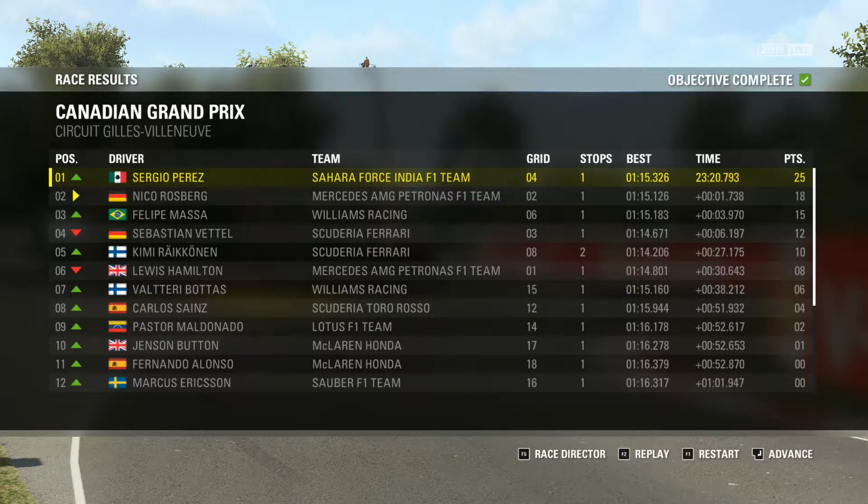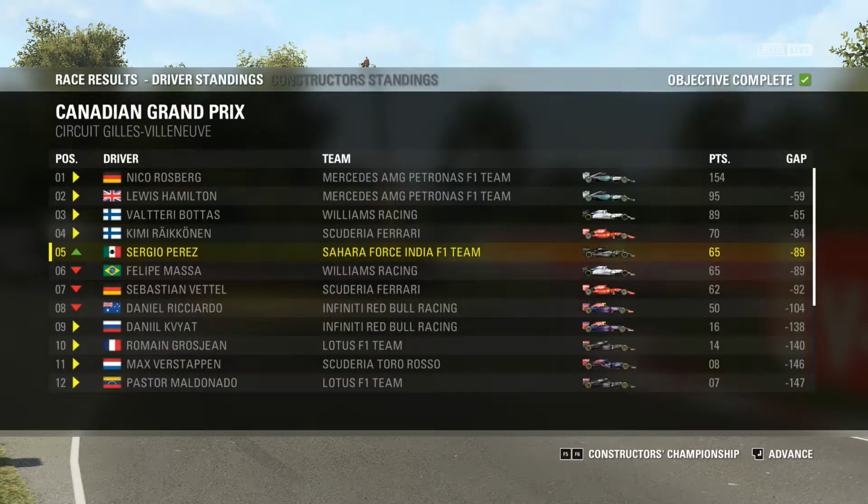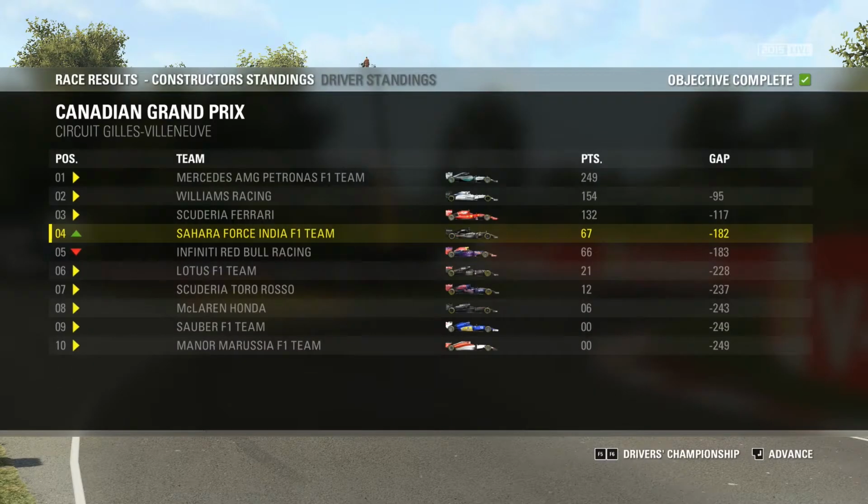But there we have it, guys. We have just won the Canadian Grand Prix. That's 25 points. That moves us up into 5th place in the drivers' standings behind Kimi Räikkönen, Bottas, Hamilton and Rosberg. And we are going to look at the Constructors' Championship in a second. Daniel Kvyat in his Red Bull is starting to match his actual teammate Daniel Ricciardo as well. That is quite good. And Max Verstappen is doing quite well as well.